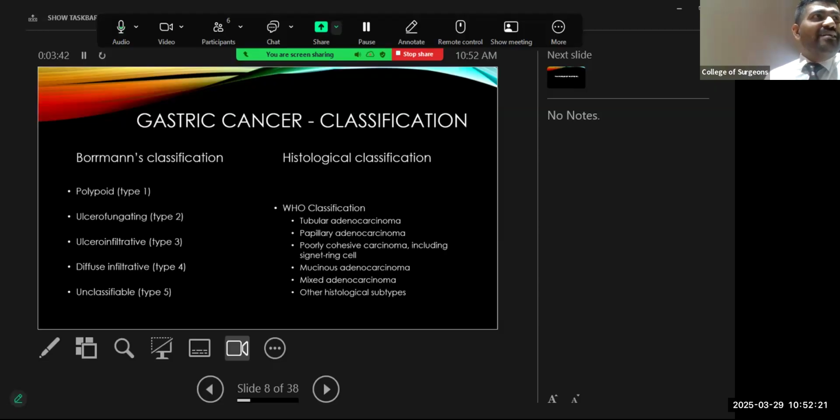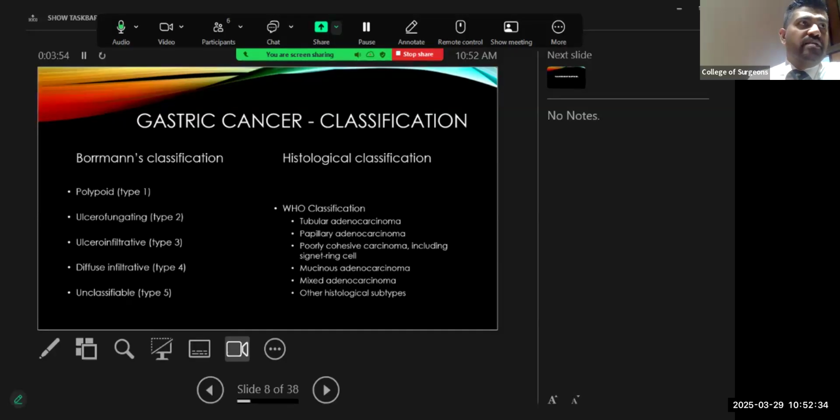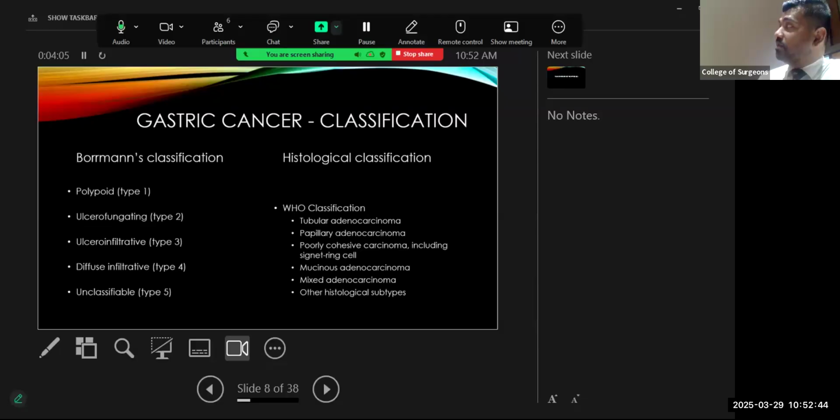So about classification, there are lots of various types of classification methods. Borrmann classification, which is the macroscopic appearance of the lesion. And there is another classification called Paris endoscopic classification. And another type would be a histological classification, whether intestinal type or diffuse type, or the WHO classification, which talks a lot about vestibular, papillary, poorly cohesive, which is not a surgeon-friendly area anyway.